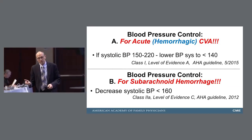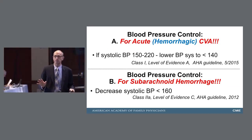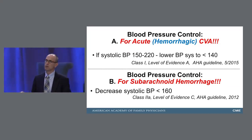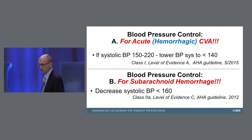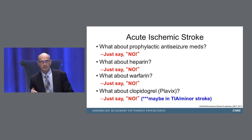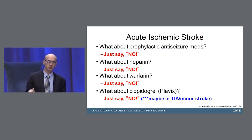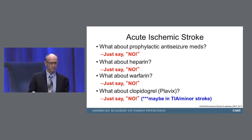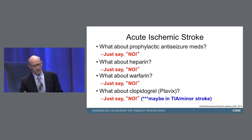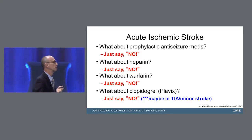Little different if it's hemorrhagic stroke. Makes it tough, you understand. But if you've got a hemorrhagic stroke, you want to get the blood pressure less than 140. Other things about acute ischemic strokes, how about anti-seizure medicines? Prophylactically, just say no. Heparin, just say no. Warfarin, just say no. What about clopidogrel? Just say no. Well, maybe in TIA or just minor stroke, it goes like this.